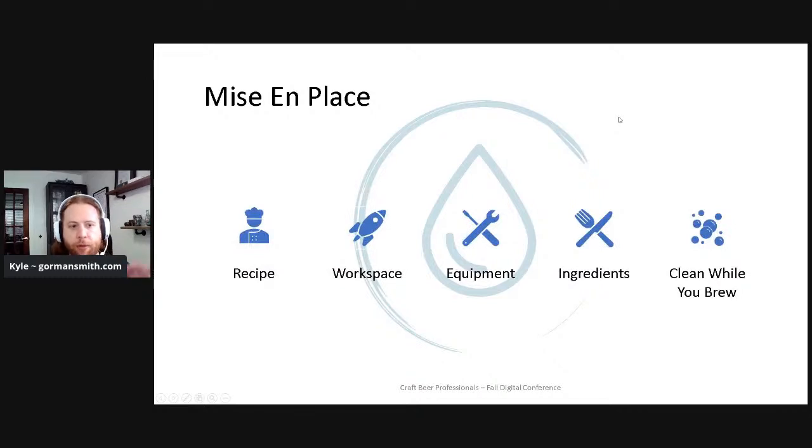As a whole, we looked at how to set up a great recipe. We looked at the workplace, on how to build ourselves a good working environment. We looked at the equipment, on how to properly set it up so that we are producing in a quick and fast way, how to store ingredients and handle them, and then trying to clean as fast as possible.